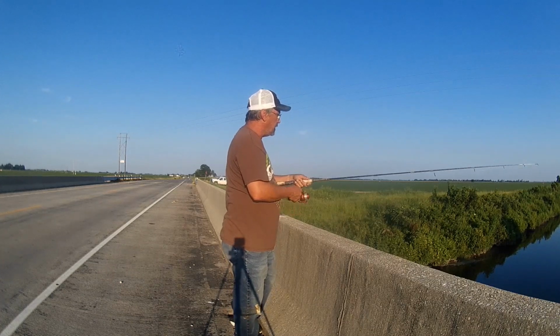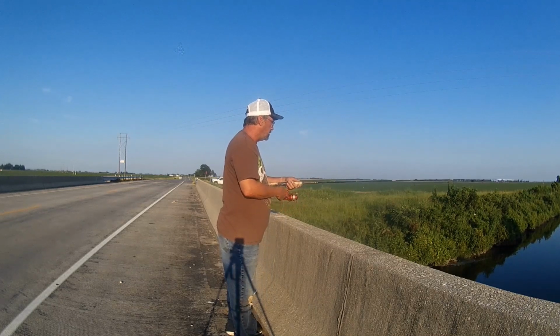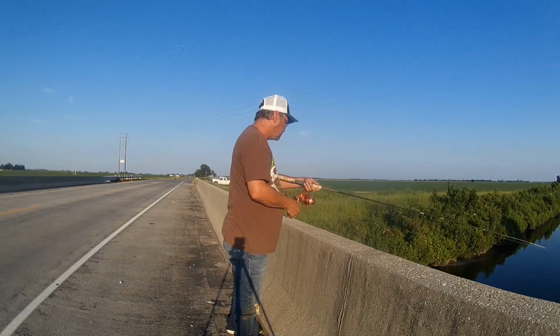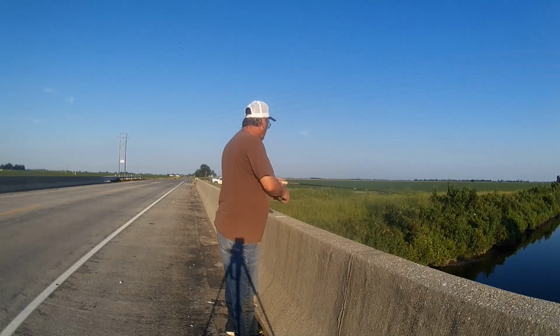Yeah, I think that's going to be way too shallow right there to hold any fish. On these bridges, you got to find where the deep holes are. I'm not seeing anything working here. I think we need to go back to the other side.